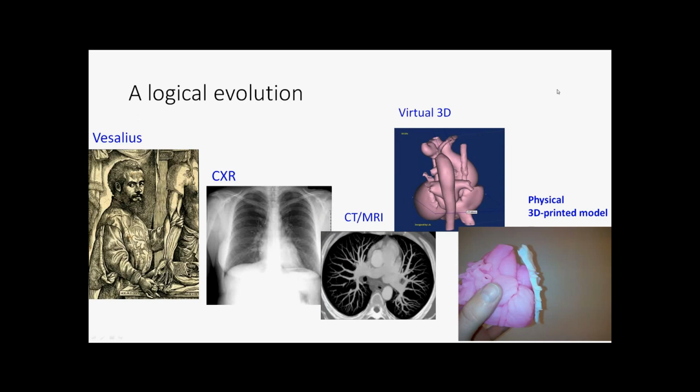Now, in cardiac surgery, when we use 3D printing, we view this as a logical evolution from the early days of anatomical studies pioneered by Andreas Vesalius. We then moved to a two-dimensional image of the human body or part, such as a chest X-ray film. Then science progressed to a CT scan image or a magnetic resonance image, where we see slices of the anatomy, and further it became possible to create virtual 3D images on a computer screen.